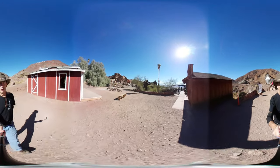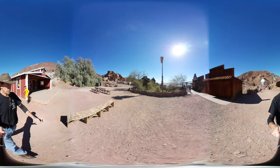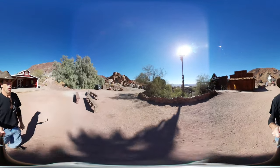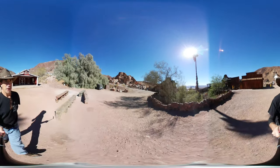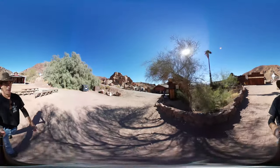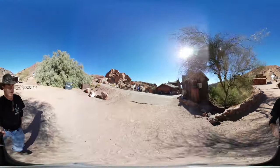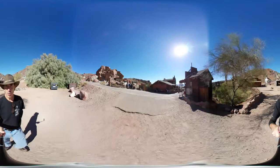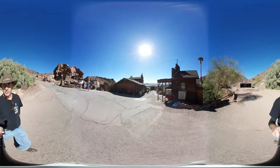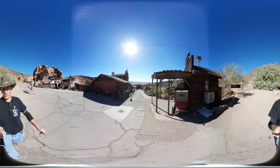Back there. Up ahead is an overlook. You got the mines in front of me. To the right, we're going to the town. Check out the other videos to see the overlook.